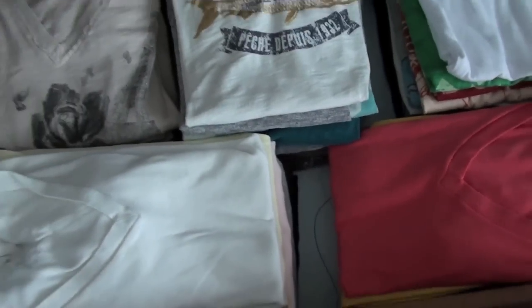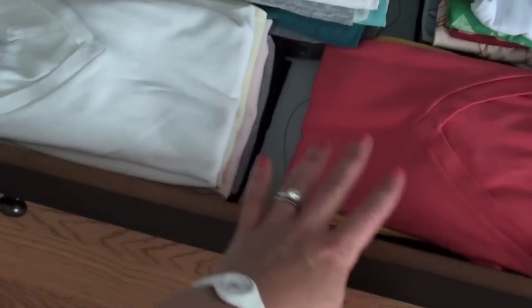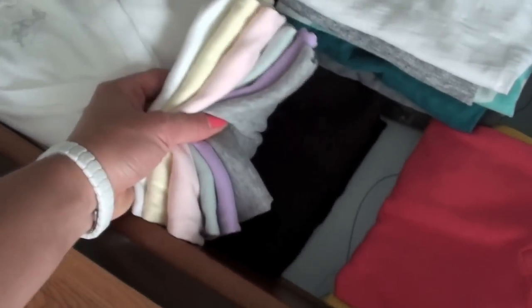Down here I have all my t-shirts, sort of organized by type. In the front I have just plain solid t-shirts. These are, what are they called? I think they're called Perfect Fit. Yeah, the Perfect Fit t-shirts from J.